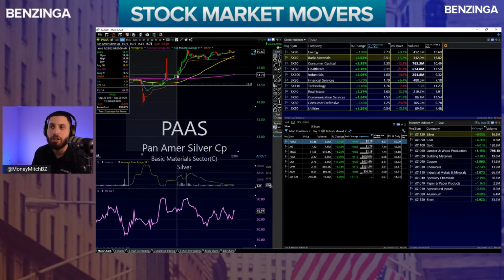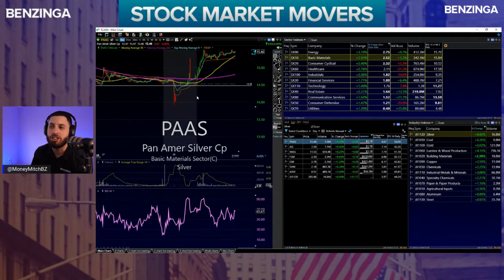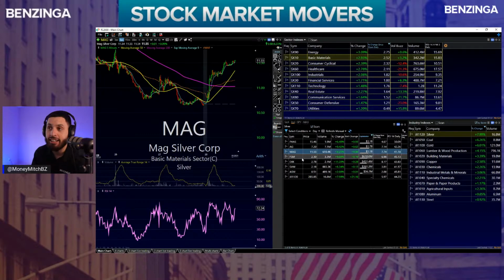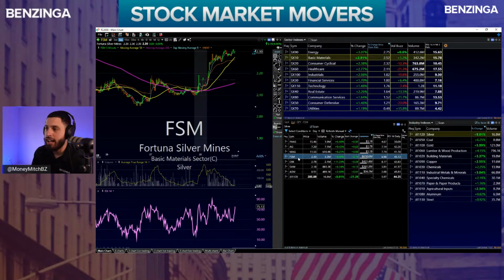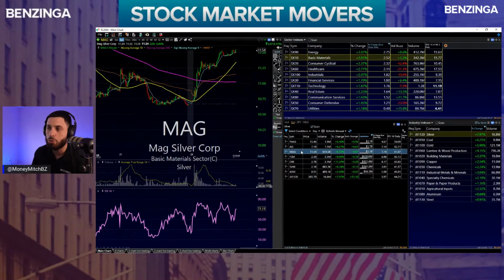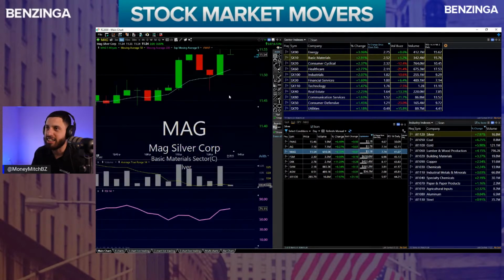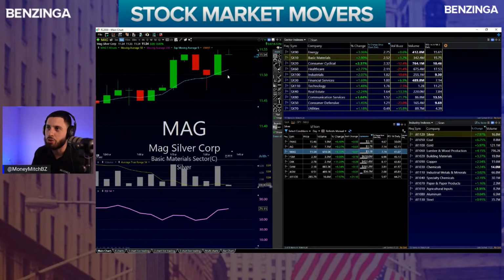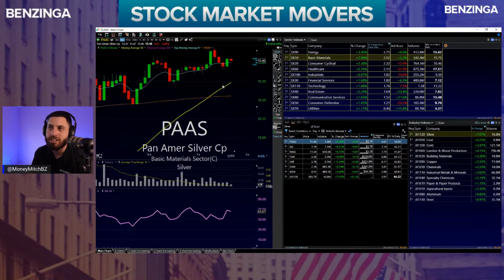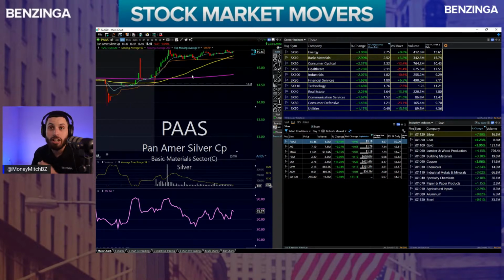Now, towards the open, you didn't even come close to getting down there. You went straight up on that, so just keep on watch as you're seeing these silver names take a little bit of a leap up. AG getting some leap, MAG getting some leap, FSM, and these don't trade too bad. I can tell you that, at least the spread isn't too wide there. That spread's about 4 cents or 2 cents for MAG. PAAS is going to be about 1 cent wide, so that's what you want to be looking for if you're looking for trades, not too wide of a spread, right?